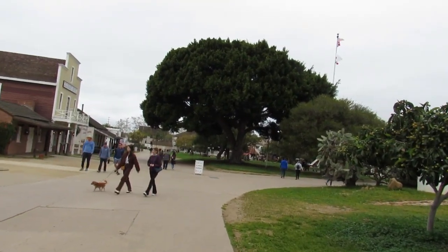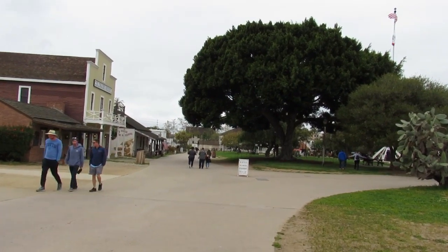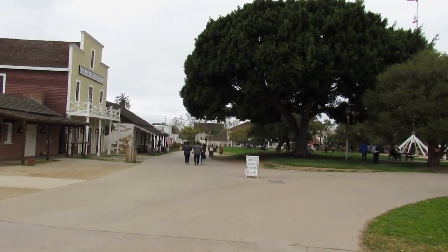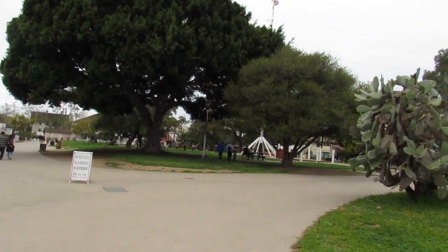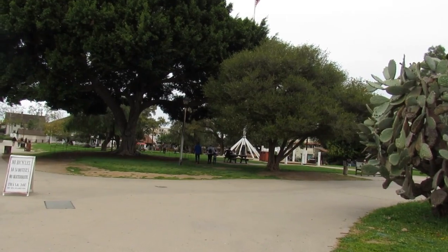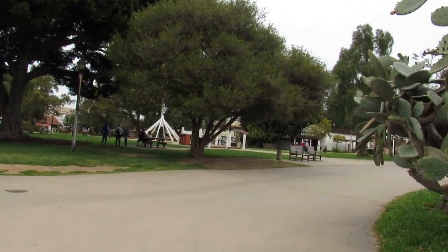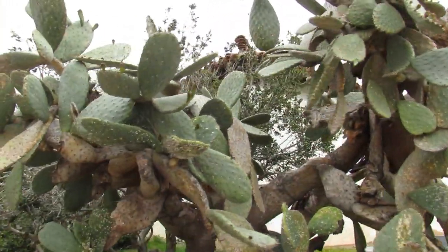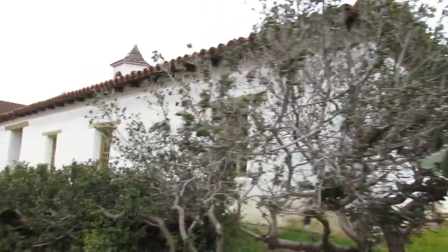There's all sorts of things to do here. Like I said, I don't know if the tradespeople are going to be out here today, but I'll go and look and see at the blacksmith area if the blacksmiths are here. I'm going to keep an eye on my time and my battery. This is a massive cactus. I would not want to be touching that.